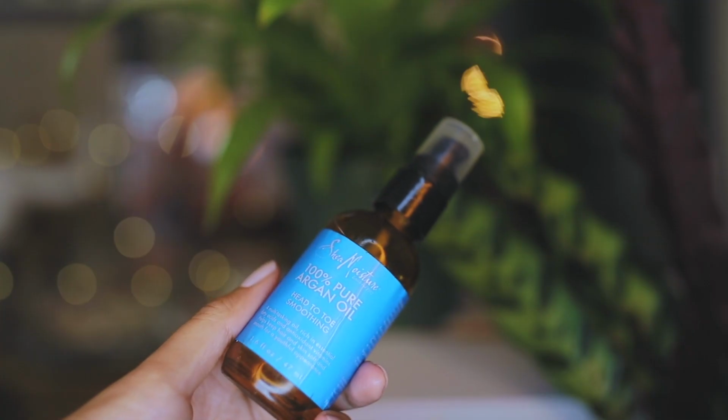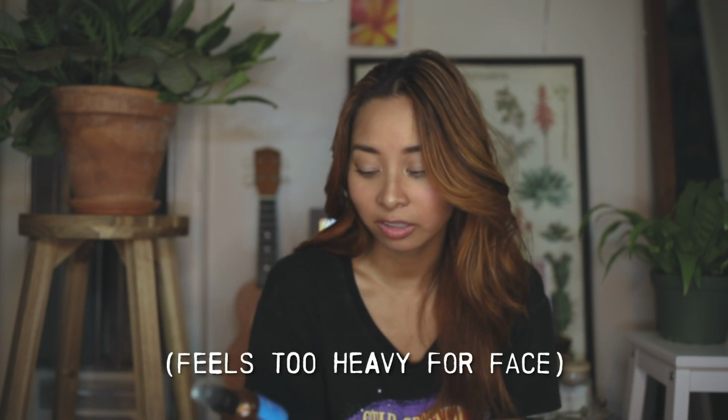I would just put a little bit of this on my fingers and then just kind of massage that into my eyes, just to remove all my mascara, eyeliner, whatever, and it just did a really great job of it. Next is 100% pure argan oil. I would use this on my face sometimes to remove my eye makeup, but I probably should have put this in my hair section because I would much rather use this in my hair than on my face.